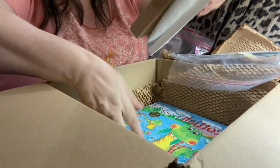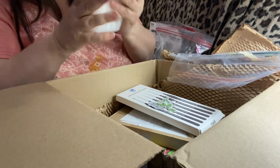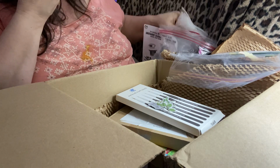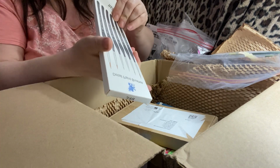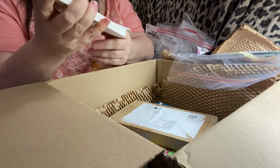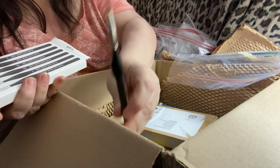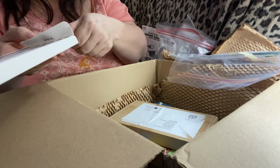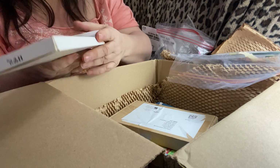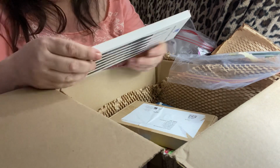Oh, cool. Okay, so there's, oh my goodness, there's more stuff underneath. Okay, we have some wax. Thank you. Thank you. Thank you. We have paintbrushes. Detail paintbrushes. Oh, wow. Thank you. They're beautiful. Thank you so much. H&S paintbrushes. Not cheap at all. Thank you so much. Oh wow, thank you so much. You're beautiful.